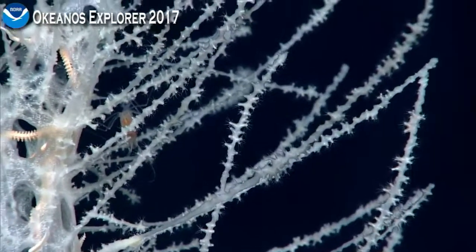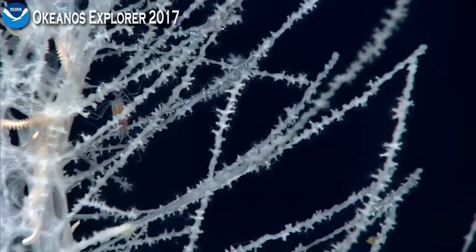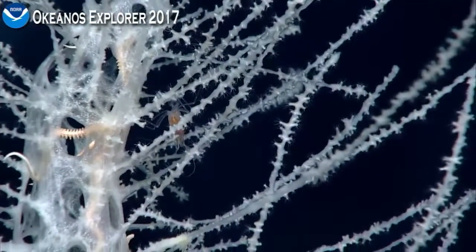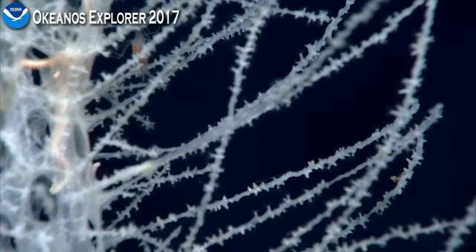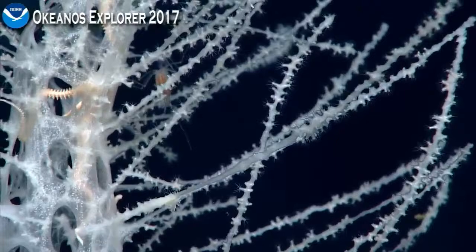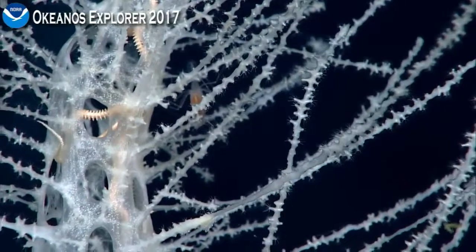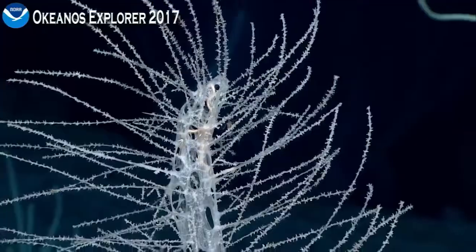So you want to talk about the little things, Chris? Yeah. So we have sort of perched on some of these branches, looks like a little shrimp within the Walteria, within the sponge's central cavity there. It looks like we have several brittle stars. These are often commensal. That is to say, they don't harm the sponge, but they take advantage of the animal's structure in order to live and to be protected from predators.